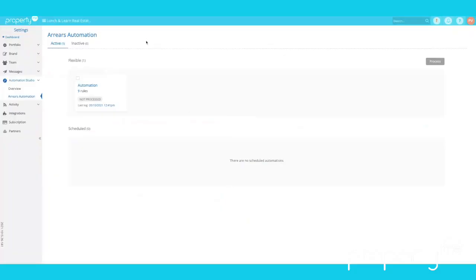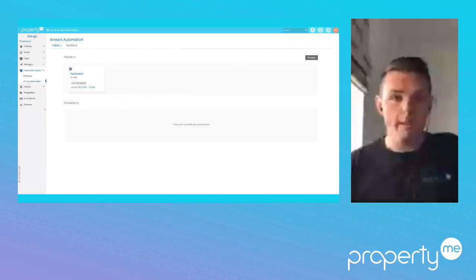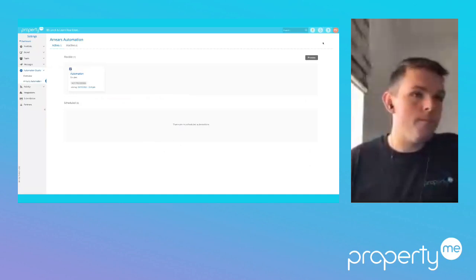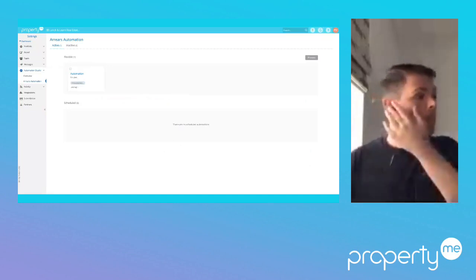So now that we've got all those rules set up, I'm going to show you the two different options you've got when it comes to actually triggering or generating the automation. So the first one that we've got is the flexible option. The flexible option is for offices out there that want to be in control of exactly when you're generating your arrears messages. So imagine that the trust accountant has done all the receipting for the day. Now, one person has to jump into your arrears automation screen, tick that box and hit the process button. And now all of the arrears messages are generating by themselves. Awesome. So it's pretty simple.